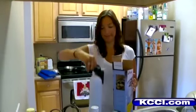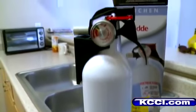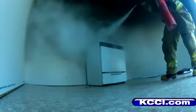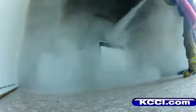A fire extinguisher with an A, B, or C rating will also do the trick if you know how to use it properly. If not, the best advice, when in doubt, get out. Call 911 and leave it to the professionals. If you have a fire like that, you want to get out of the house as fast as you can and call 911 so that we can get on our way. You can always replace property, but you can never replace a life.